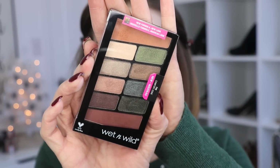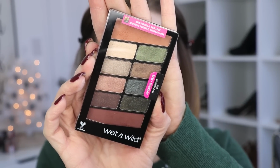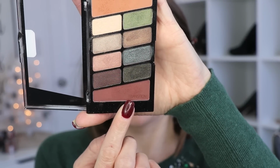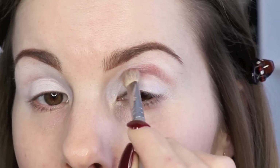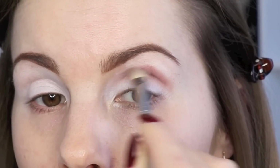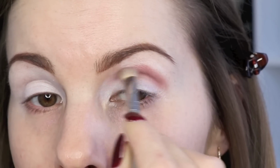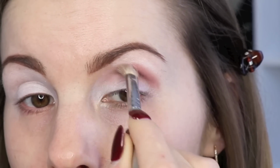Next, I'm just going in with the new Wet n Wild Comfort Zone palette. And I'm going to be going in with this bottom transition shade in this palette and the Sigma E25 blending brush. And I'm just going to blend this color here in the crease of my eye. And I'm just using windshield wiper motions and circular motions to blend that in.